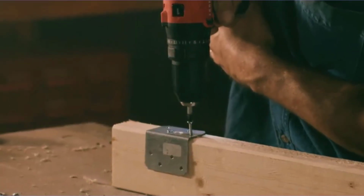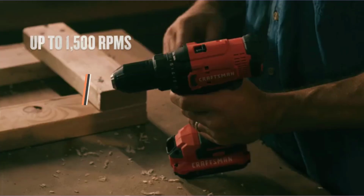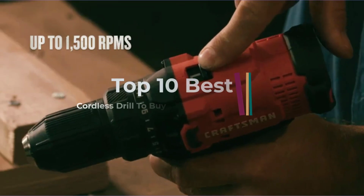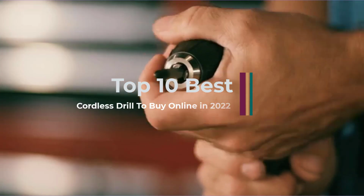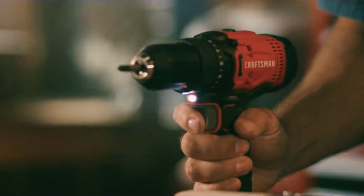There are various applications that require the use of a drill. And when compared with other options, cordless drills are quite easy to use since they do not need a power socket. Although you have to consider the following factors while buying a cordless drill.